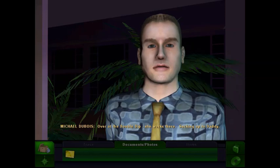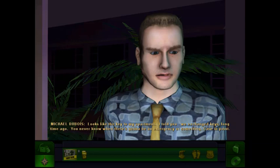Looks like the key to my apartment. I told you, we exchanged keys a long time ago. You never know when there's gonna be an emergency or something. Case in point.